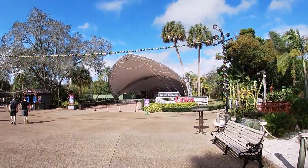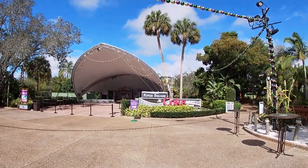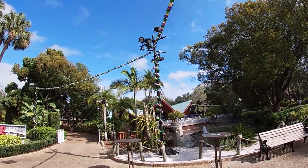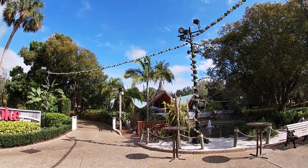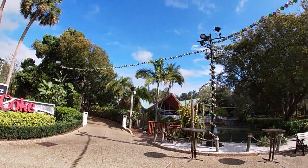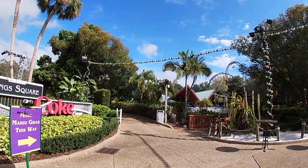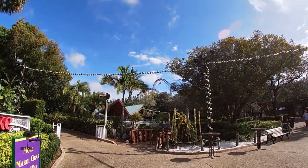I remember back when this used to be the bird show area. Look very carefully underneath that palm tree, you can see Falcon Fury. And a nice outer bank turn of Iron Gwazi. Another good look of the drop hill.